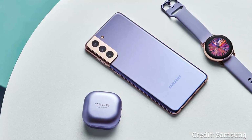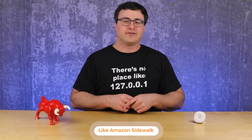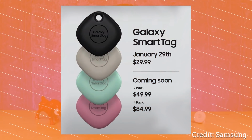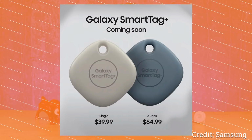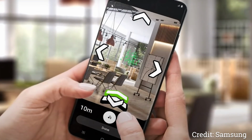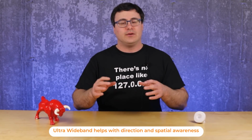That ultra wideband capability that comes on those S21 phones is really important in conjunction with another product that Samsung put out that I think has some really interesting capabilities that put it beyond just what you might initially compare it to, which is a Tile tag. See, Tile tag is a very basic Bluetooth device, and there's some other features coming for some of those, but in the case of the Galaxy SmartTag and the Galaxy SmartTag Plus specifically, you're getting this ultra wideband capability, and that allows us to do something pretty special. So Samsung actually detailed the capability of using AR on your S21 phone to walk through your home, for example, and find your SmartTag, your Galaxy SmartTag Plus, because that's the one with the ultra wideband capability.